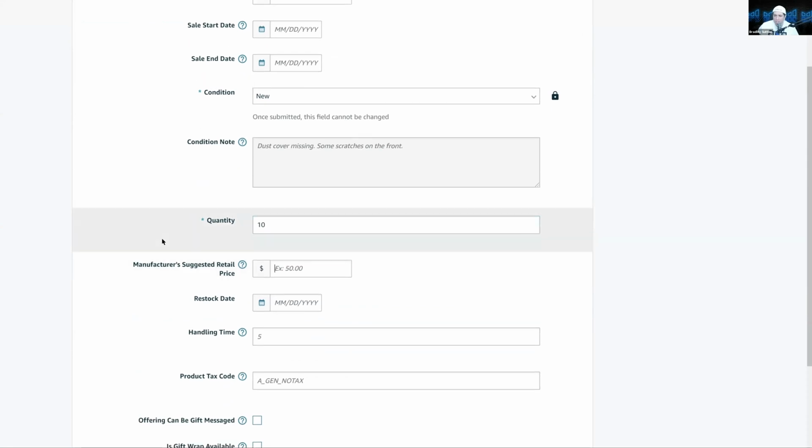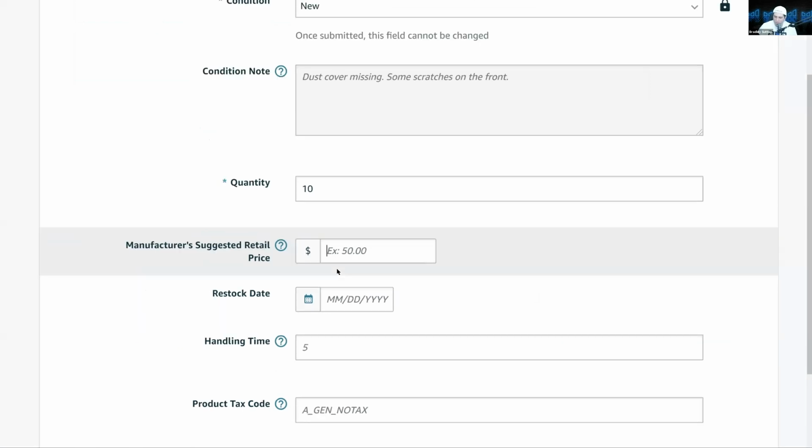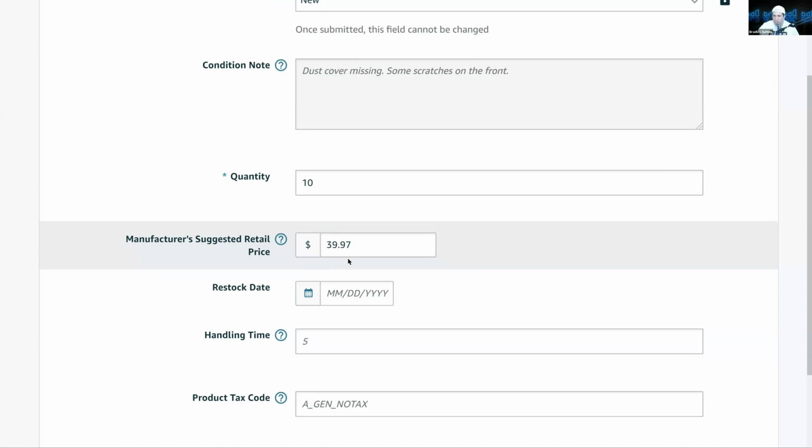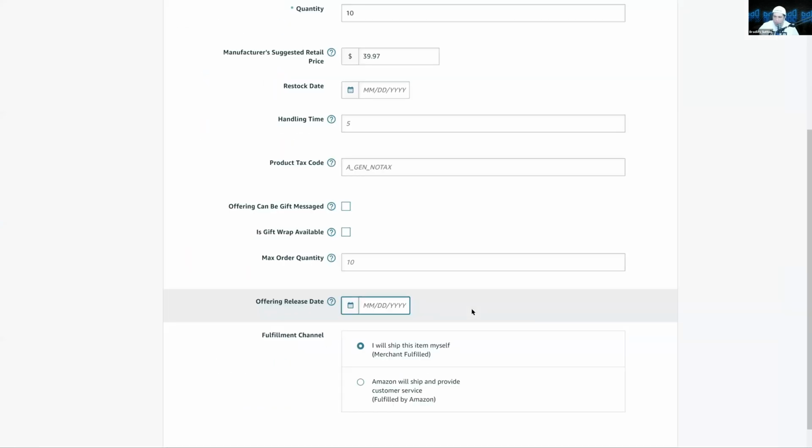And this is important, all right? The manufacturer's suggested retail price allows you to have a strike-through price. So visually, this is kind of like a listing optimization hack. If you have a higher MSRP, first of all, it makes sure that people don't go above that price and price gouge you in the future if they hijack your listing. But it also sometimes visually adds a little aesthetic, because then sometimes you'll see a strike-through price on your listing page. What else? Max order quantity. Nope. And it says, I will ship this item myself. All right, so far, so good. We got that done.